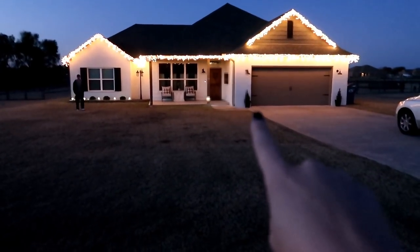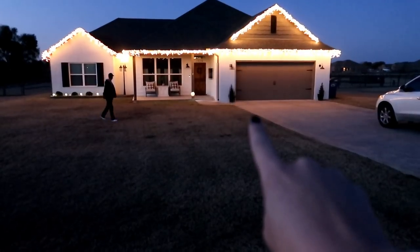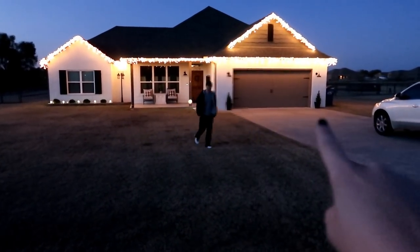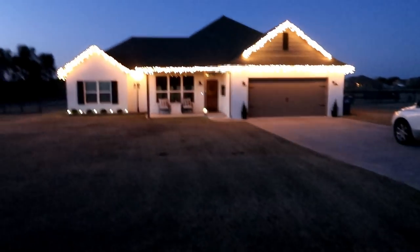I'll probably try to get battery lights, because these can't plug in. I can't even talk right now. I'm so cold. I'm going to try to get battery lights for these little trees. So there'll be a tree here, a tree there, and then two trees. I think that's going to look so good.